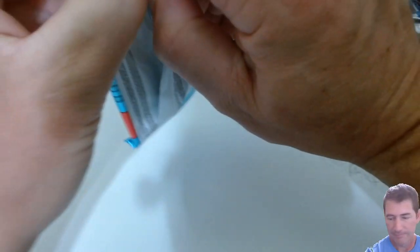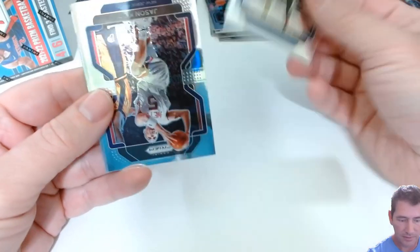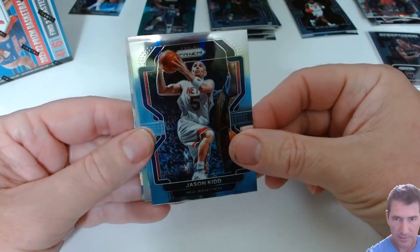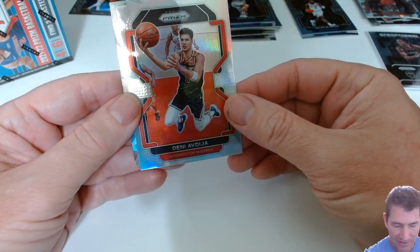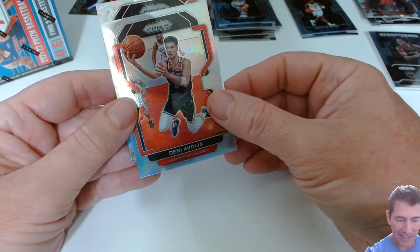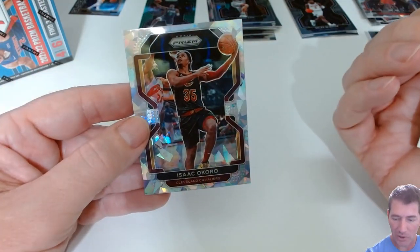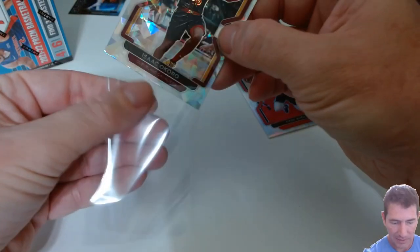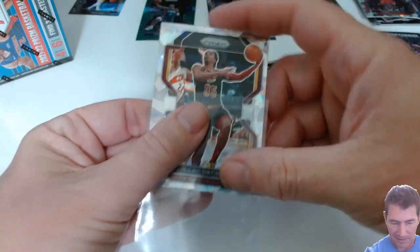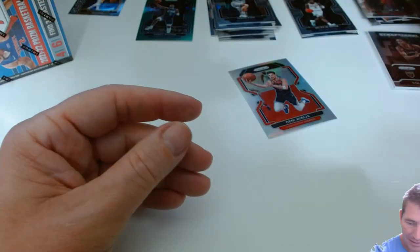Mem. Dylan Brooks. Oh, Jason Kidd. Uh-oh. There's a silver. There's your silver right there. I got his silver rookies last year, and we got Isaac Okoro for the Cavs. It's our cracked ice. That one's a bit off center right there, right? Like the Cavs guy. Look how bad that is. That's pretty bad right there.